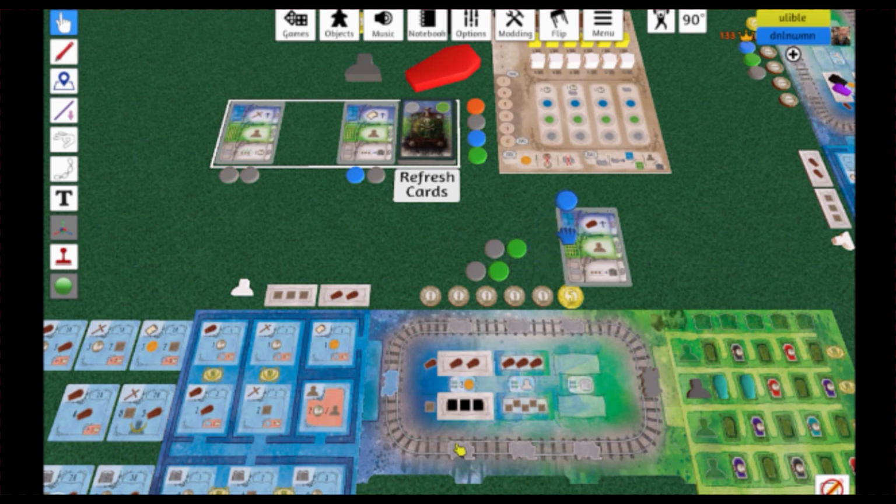So let's say you wanted to do that one that says you can upgrade one of your mortuary tiles. So you can choose either one. Let's say you choose this one. So you have to match. It says 1A, so that goes on number 1. You pay 1 coin. So we'll just throw that over there for now.